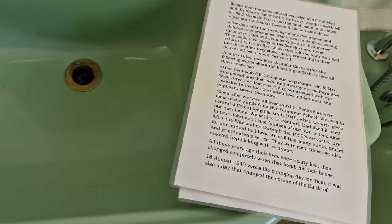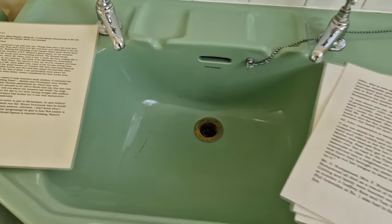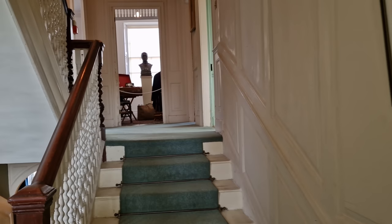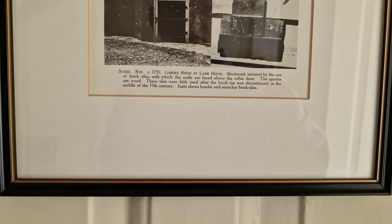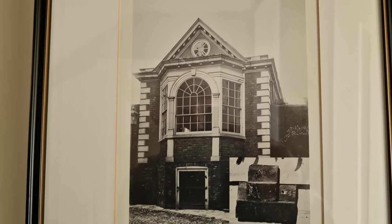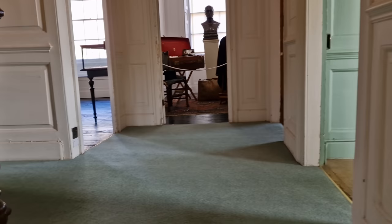Let's put these back in order. That's how I found them anyway. Right. Rye, 1755, garden room at Lamb House. Mm. How charming. Up they go. And don't forget, we've still got the last room downstairs to do, yeah? So that will be great.